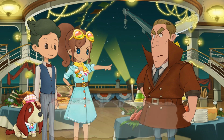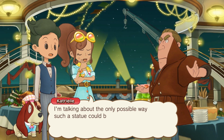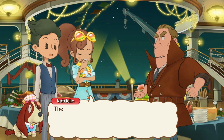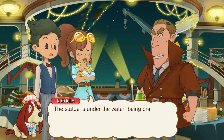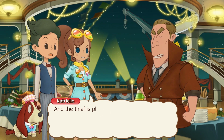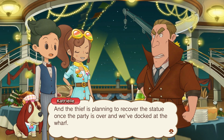Hang on, Katrielle. What are you on about? I'm talking about the only possible way such a statue could be moved from this boat to the shore. The statue is under the water, being dragged along by the boat as we speak. And the thief is planning to recover the statue once the party is over and we've docked at the wharf.